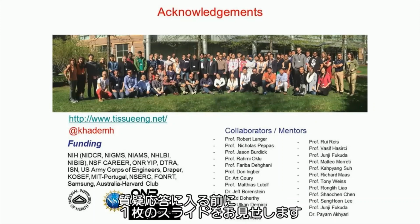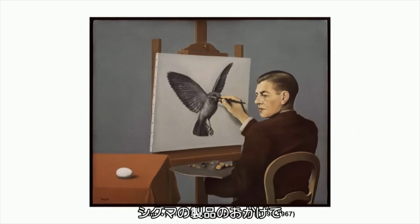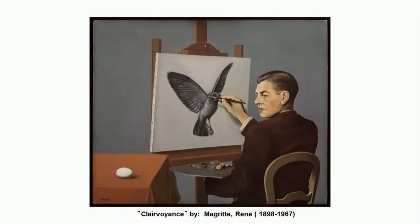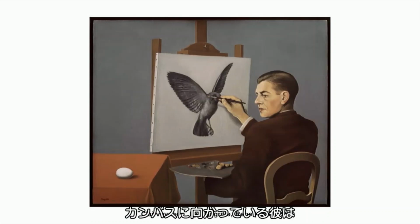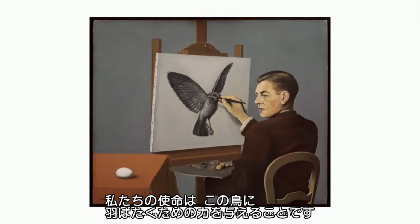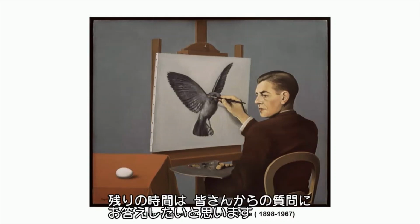And then the last thing I want to talk about is, maybe I'll just put this slide up as we answer questions. I think this is a field that has a lot of interesting opportunities. I think Sigma is doing a lot of great things in actually enabling this field by the products they're making. But I like this painting by René Magritte. This is a self-portrait of him. He's a surreal painter at the turn of the last century. And what he has shown here is his self-portrait of looking at the egg and drawing the bird that's emerging from it. And I think in many ways, this field and where it's going is just at its infancy. And I think what we need to do as a field is to enable the bird that's going to emerge from it.